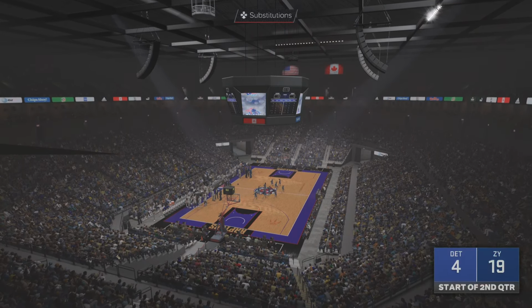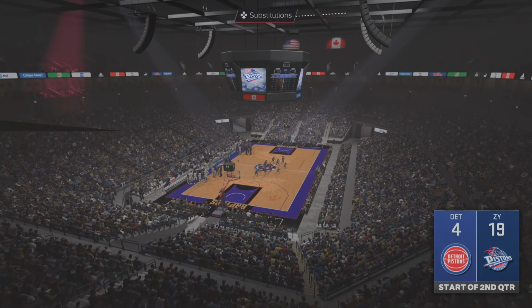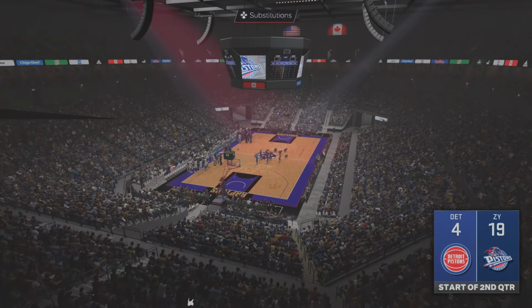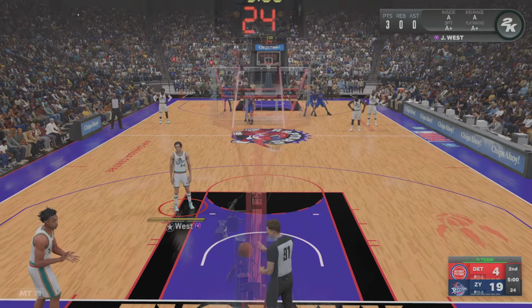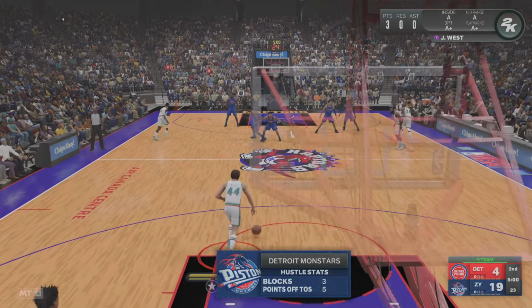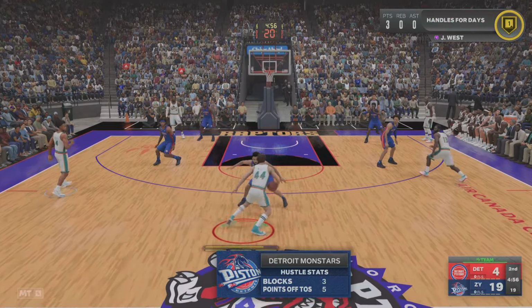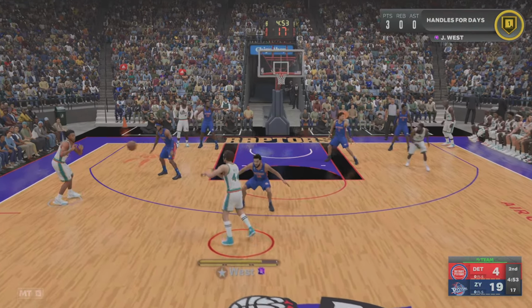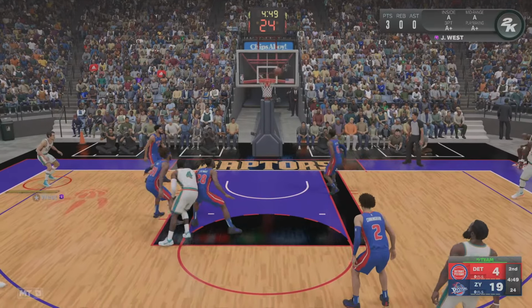And welcome back to the second quarter of action. Plenty of basketball left to play, but this one has been one-sided so far. And taking a quick look here at the hustle stats for Detroit. They're contesting shots and have also come up with some significant blocks, putting a little doubt into the minds of the opposing shooter. They've really attacked off of the turnovers, so leaking out and capitalizing on fast break stuff.